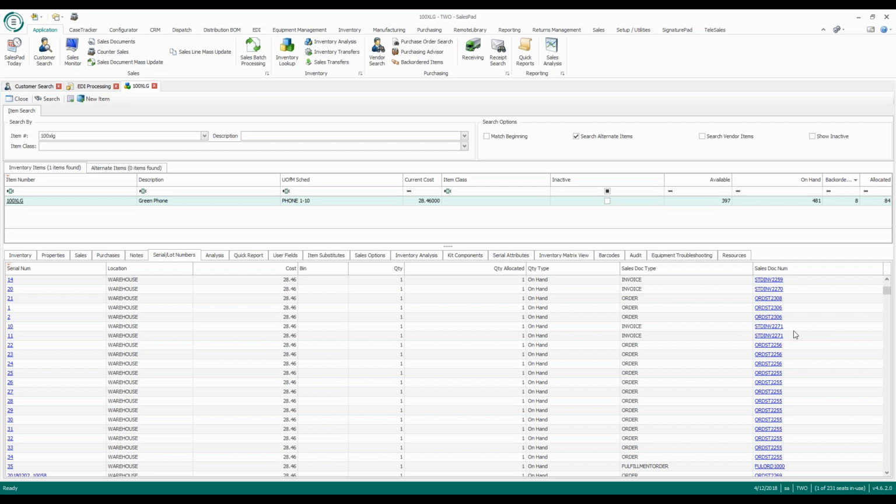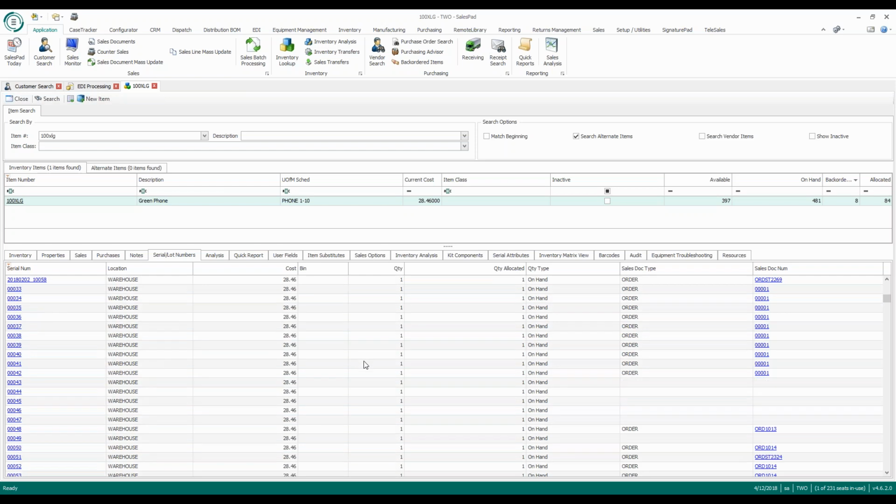If that serial or lot number is associated with a sales document, we can also see that sales document here. And anything in SalesPad that is blue and underlined is a hyperlink. So if I wanted to drill into the sales document that specific serial number for that item is attached to, I can just click on that link and it'll take me to my sales doc. So we can see here that we have some outstanding serial numbers that have not yet been assigned to any sales docs.